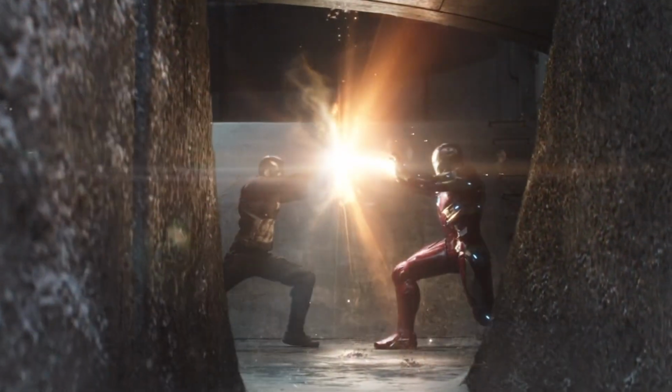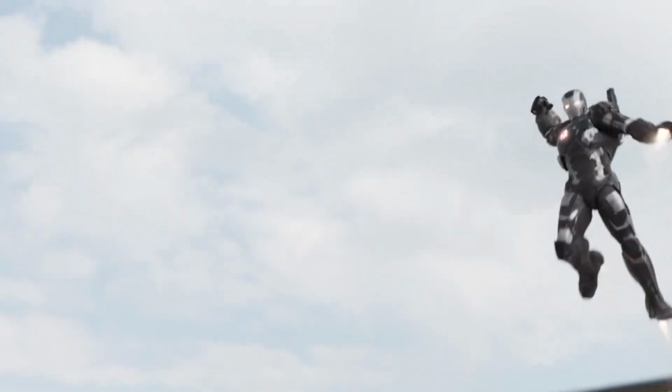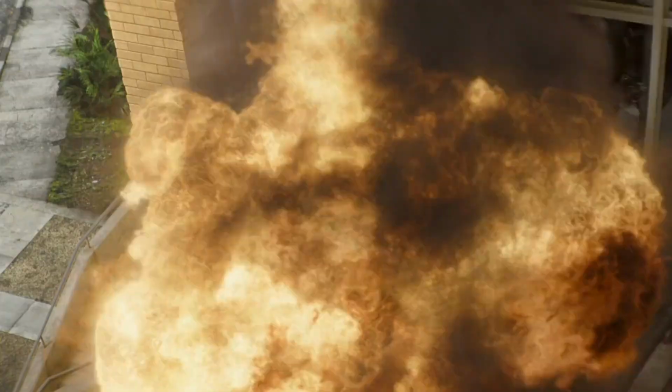Attaboy, Cap! The shield can withstand a blast from just about anything and, like Mjolnir, it's a weapon which can only be utilized properly by someone worthy. It's made out of vibranium, which means it's basically indestructible. It's even stood up against several of the other mighty weapons on our list.